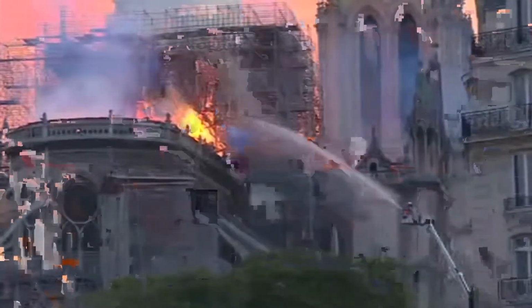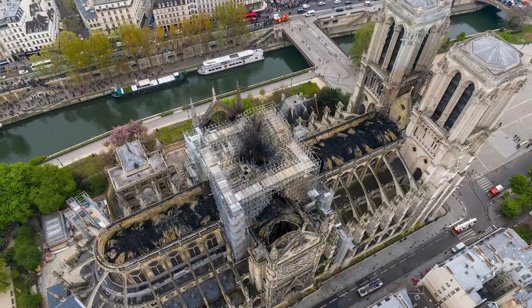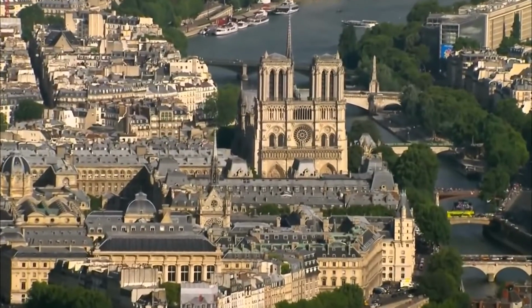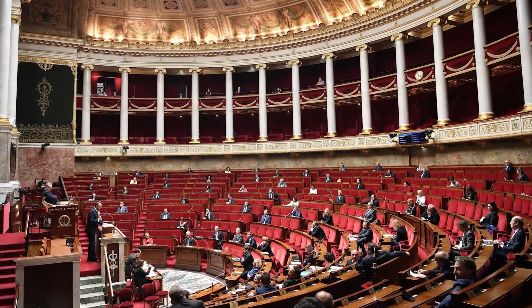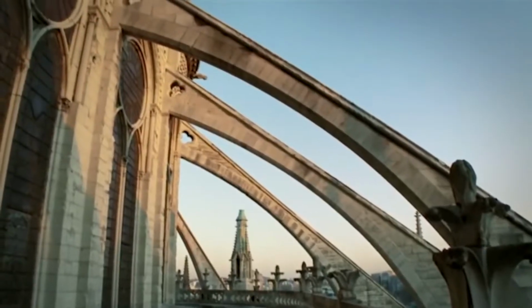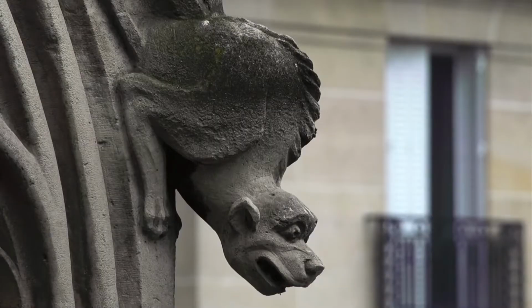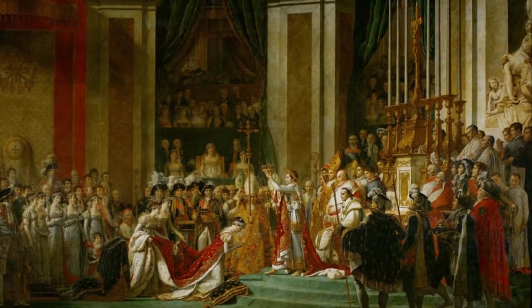After the fire had damaged many things, the government of France planned to rebuild it, and many architects and engineers sent their proposals forward. Many of the restoration options presented by these architects suggest that the cathedral's design should be changed to a modern one. But the French National Assembly was having none of it, and they rejected this approach. This made them pass a law on July 29, 2019, stating that the repair of the cathedral must maintain the historical architecture of the cathedral.